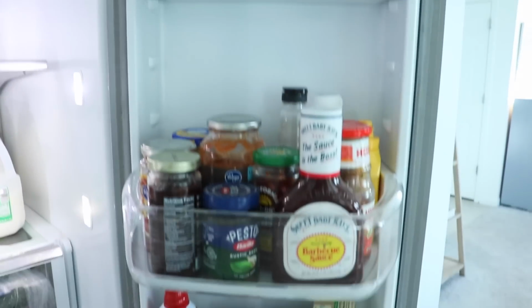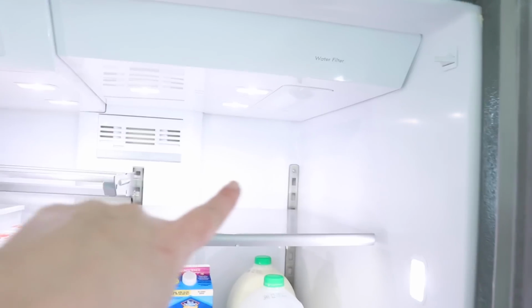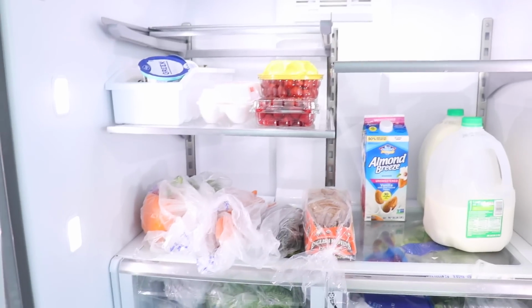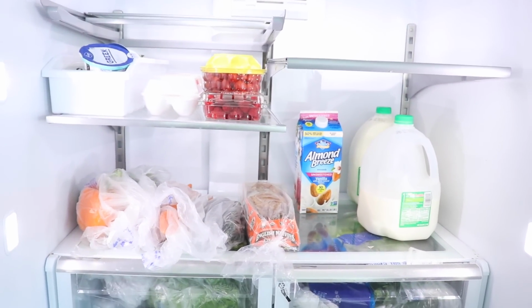See, I didn't get to that either, but that looks so much better. We had all these condiments shoved to the back and they went bad because we couldn't see them. It was just too cluttered in here. So that is so much better. So spend 10 minutes and just clean out your fridge, especially after the holidays.